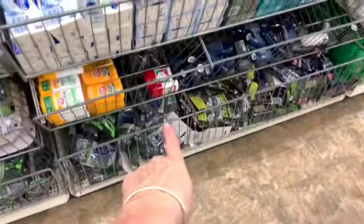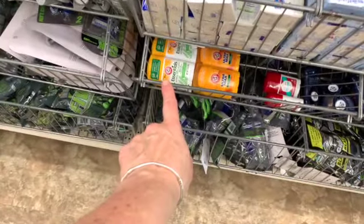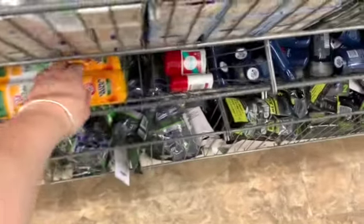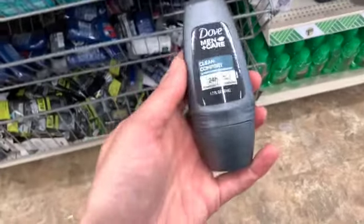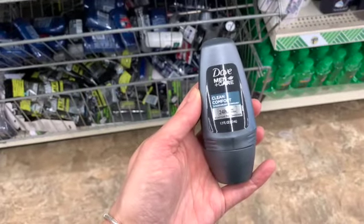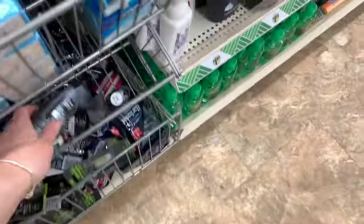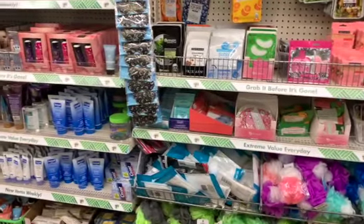We have an Old Spice Pure Sport deodorant. We have a Natural Rosemary and Lavender by Arm & Hammer, as well as the Ultra Max Fresh. What's this? Dove aluminum free deodorant, 1.7 ounces. Yeah, you guys, there are a lot of good items down this aisle.